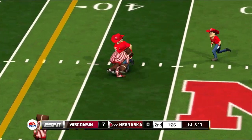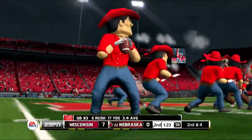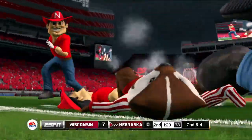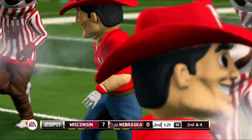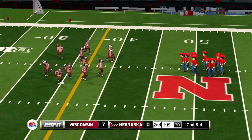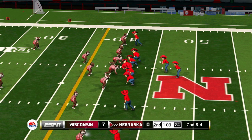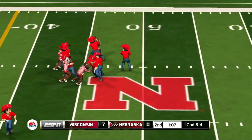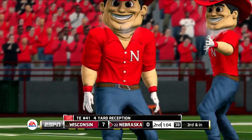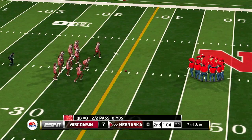Scrambling around. He's tackled at the 42. That'll make it second and 4. They're about 4 yards away here on second down. Check 59. Mike is 59. Mike the 59. Quick throw to the tight end. He gets hit out of bounds at the 38-yard line. That's good for a gain of 4 yards. That'll bring up third and inches.